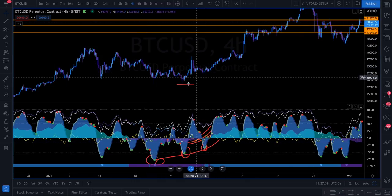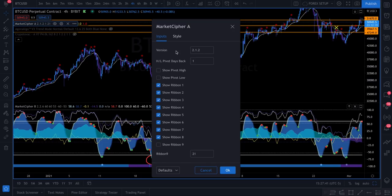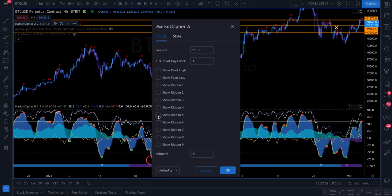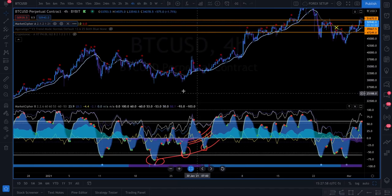Another awesome thing that you can do, guys, is use the 21 EMA on Market Cipher A. Here's how we're going to do it. Pull up Market Cipher A, click the gear button, and remove all the ribbons except ribbon 5. All the ribbons except ribbon 5. Ribbon 5 is a 21 exponential moving average.